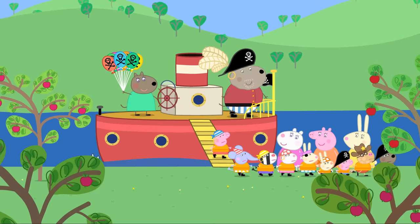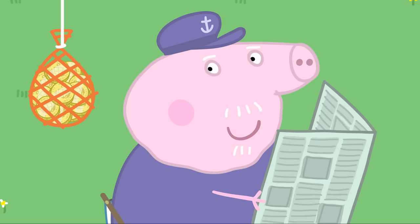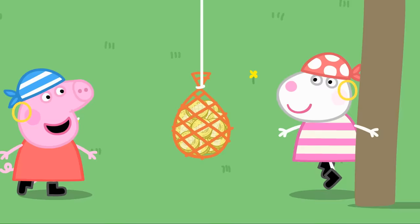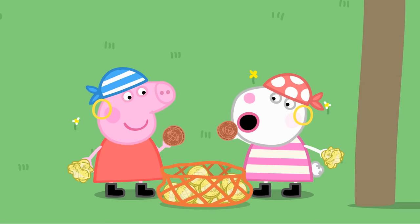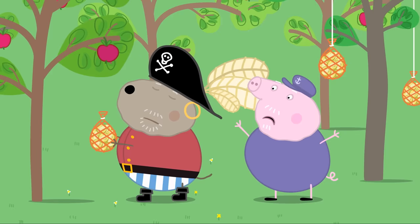Hooray for the pirates! Shush, Mummy! I hope there are no pirates around here trying to take my lovely treasure. Peppa and her friends have got the coins without being caught. It's chocolate coins. Everybody loves chocolate coins. Yum, yum, yum. Got you. Grandad Dog has been caught.